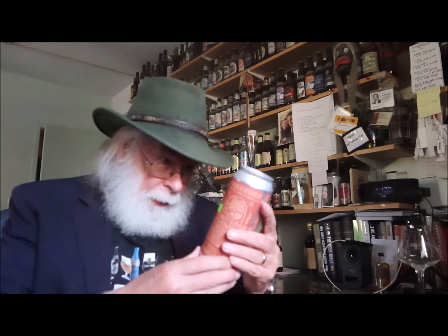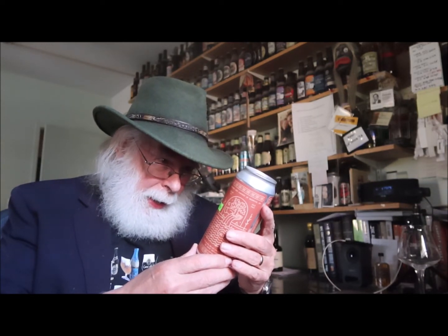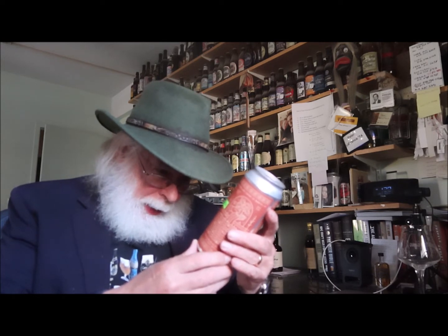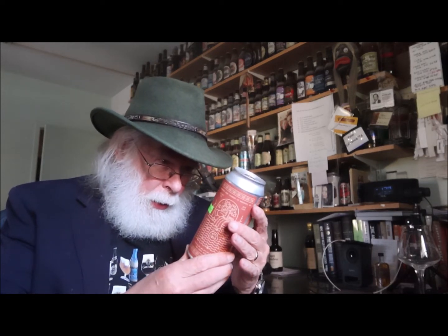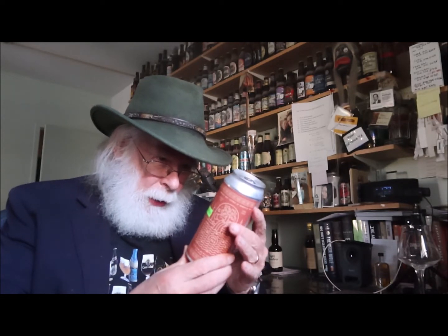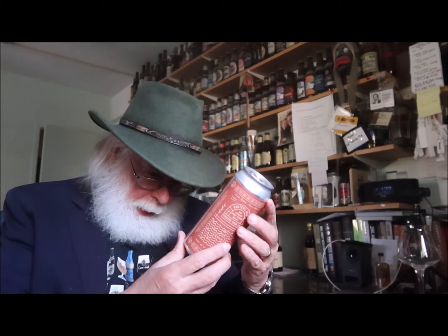We have Drowned Lands Kaaterskill. It's a fruited sour India Pale Ale, 8% alcohol by volume. And it says Dirt Rich and Warwick, so I'm not too sure what that is. Probably where it comes from, maybe. Brewed and canned in Warwick, New York. Keep cold.